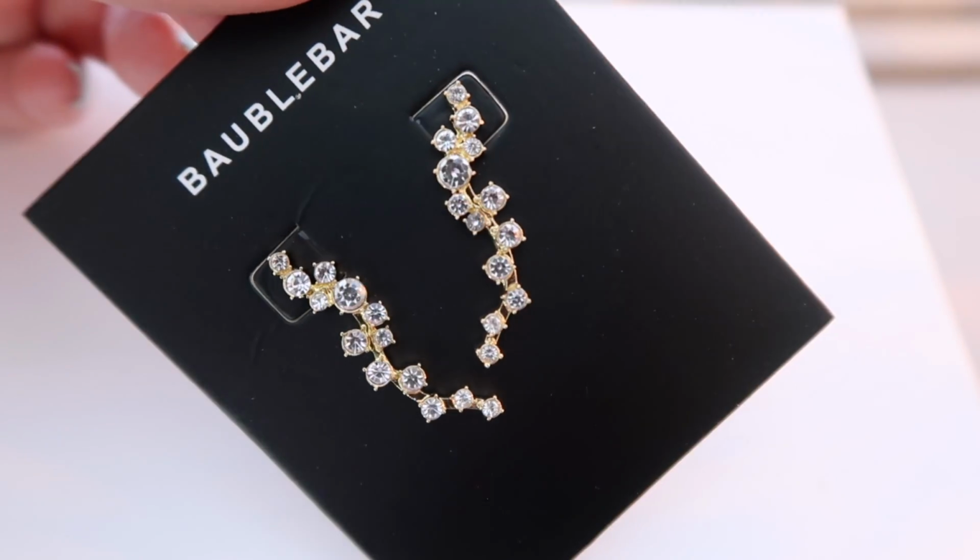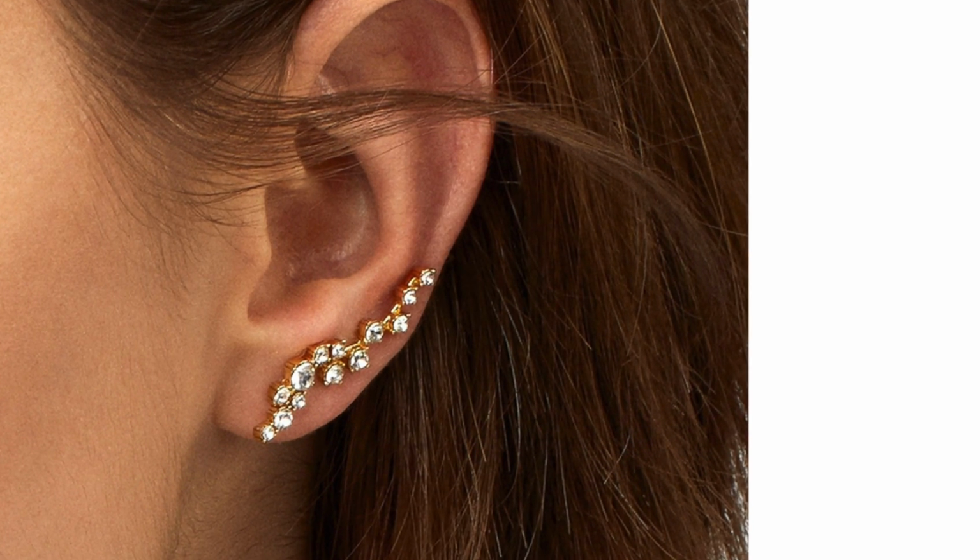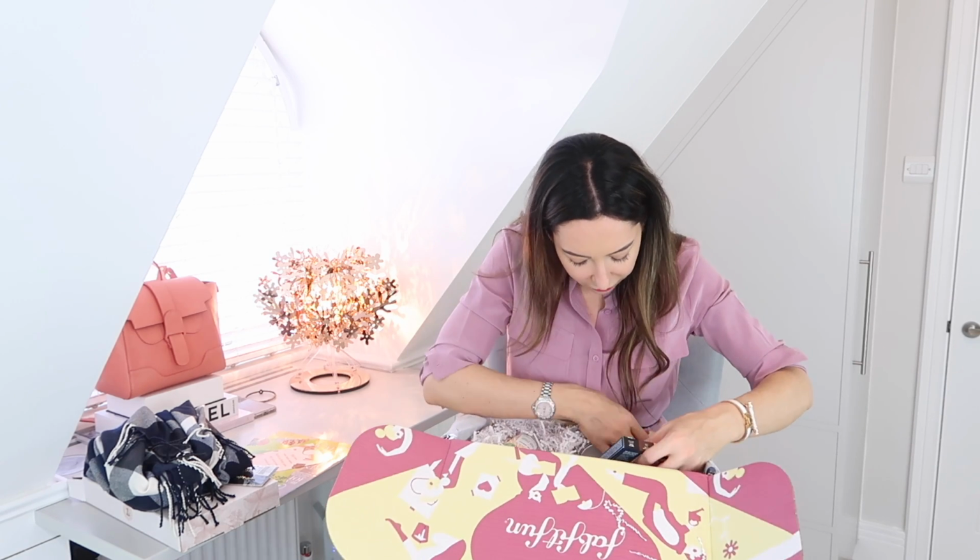Next up, we've got a pair of earrings. I really do like the variety. So we've got earrings, something for the kitchen, some fashion stuff. Now, have I got some beauty here?